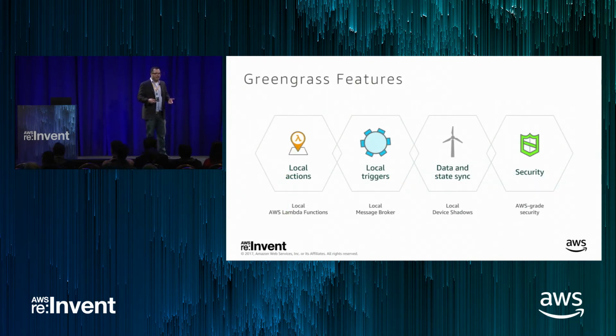And when we say that, we talk about four features that Greengrass offers. With Greengrass, you can execute event-based compute functions, known as Lambda functions, that are authored in the cloud and deployed down onto your devices, and execute them physically on your own devices. We support local triggers or messaging, so you can exchange data between Lambda functions and devices and peripherals on the same local network without need of transiting via the cloud.